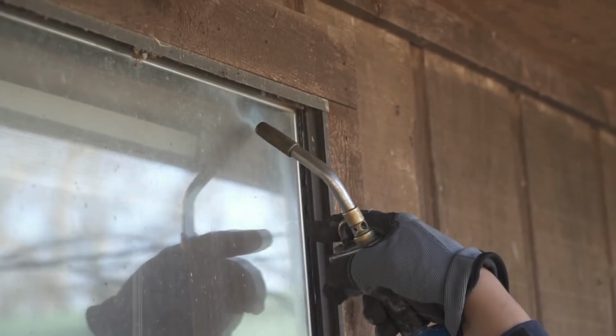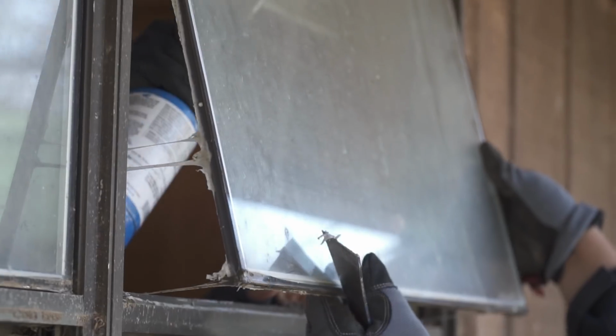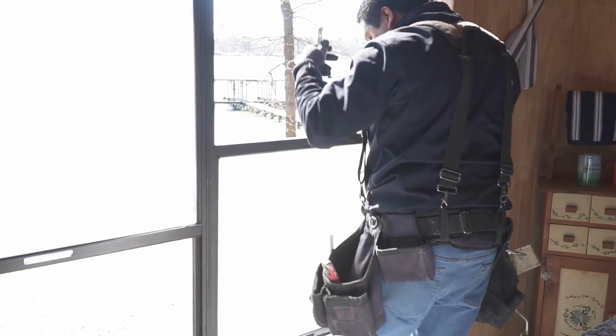When you just break the glass out, you've got broken glass all over the place. No matter how careful they are, there's going to be leftover glass. So what they do is they actually use a torch to heat up the seals. That softens it where they can take the panel out, and then like you can see over here, they're able to just start removing everything. And it just makes it a quick, easy way to take out the windows.